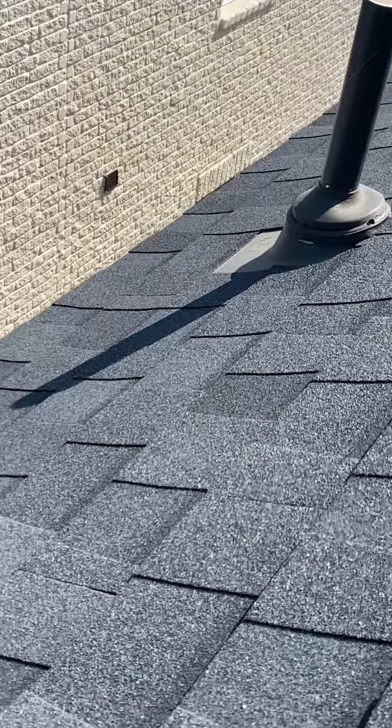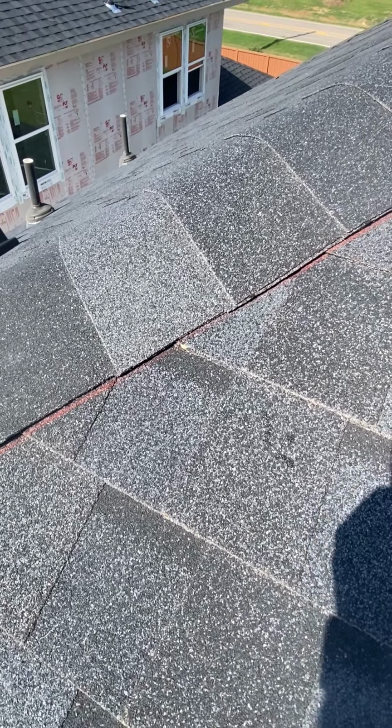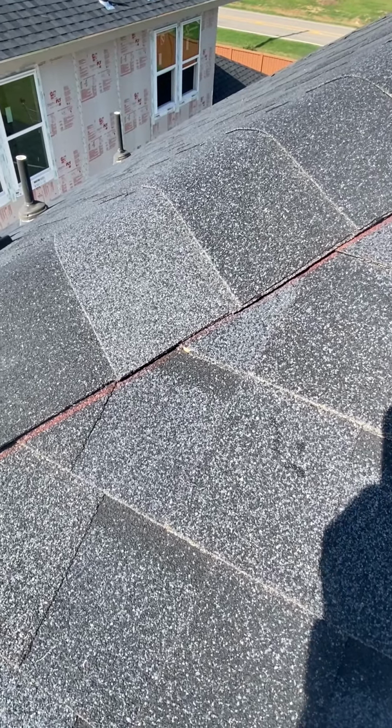And if we move over here, I want to show you, this is pretty minor, but we do have a nail right here that's exposed. This is just an area where that nail could rust out eventually and create a leak. So we like to see that either repaired with another shingle, or I know they're probably going to caulk over it, and that's fine.